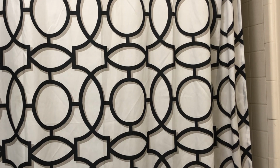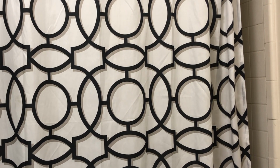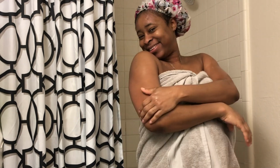So after that, you can see already you have a clean face, and then I head to the shower to have my bath, with my black soap too. That is what I've been using, and it's the bomb. You would love the black soap because it's all natural. So now I'm done with the shower. I'm feeling all clean and fresh.